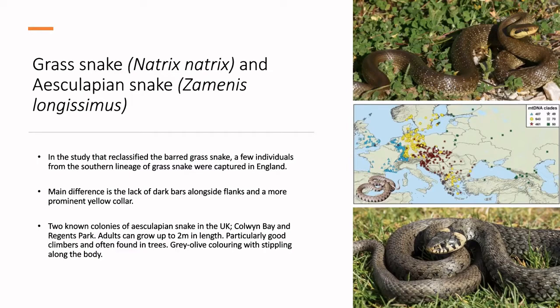Anything east of the Rhine in sort of Germany and southern Europe was considered the grass snake. Now, there are various subspecies within these species, so it goes even into a lower level. But what they did find when they were sampling for the grass snakes, and you can see this in this map, the blue triangles on this map are the barred grass snake populations that they sampled. There is a red star here somewhere in South England. They sampled a subspecies of the grass snake native to South Europe here in England.